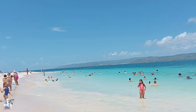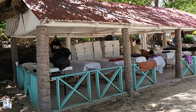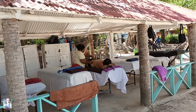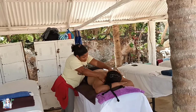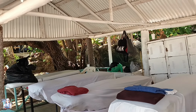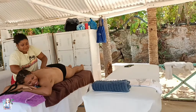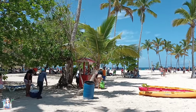Right here you can find a little bit of everything. There are different areas for you to enjoy. Right here we have a massage area, massage parlor, so you can get your massage if you want to. If you want to negotiate the price, you can do that with the ladies that are here giving people massages. There are also different excursions that you can take, snorkeling, different little paddle boats. You can do volleyball. And of course, there are places where you can buy food and drinks.